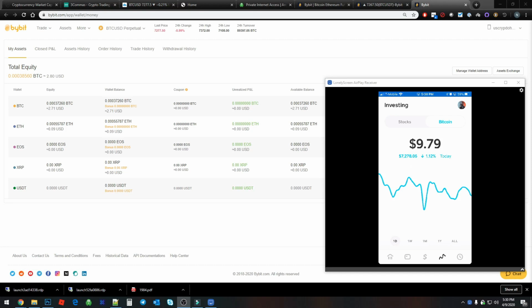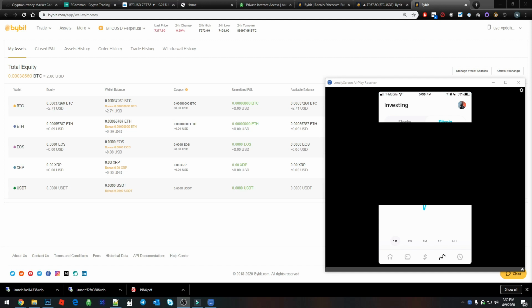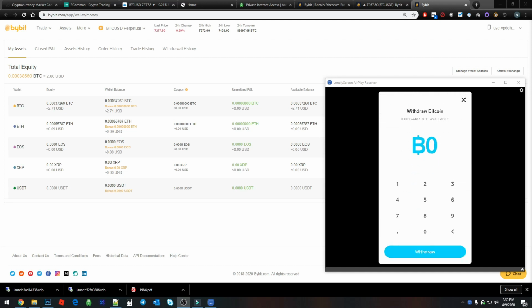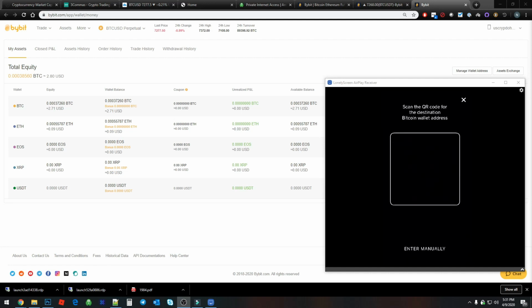Alright, so now let's transfer the crypto that we purchased earlier to our exchange. So I'll go to my Cash App wallet and I will select the Bitcoin option to withdraw. I'll go ahead and type in the amount we want to. Let's see, 101,344,83. Alright, we'll withdraw that.